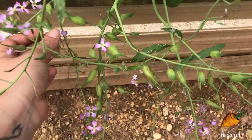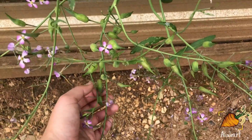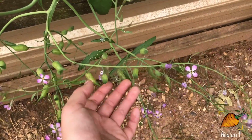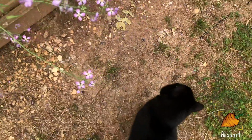I tried some the other day and they are definitely spicy. They start out tasting like nothing, and then they hit you with that radish kick of spice. Haven't tried cooking them yet though. I'm waiting until I have like a full branch of them to cut off. Oh, hello.